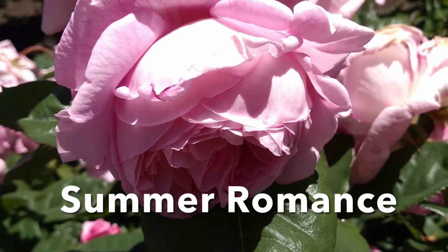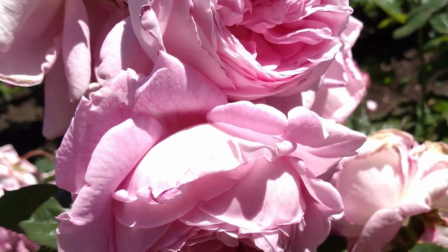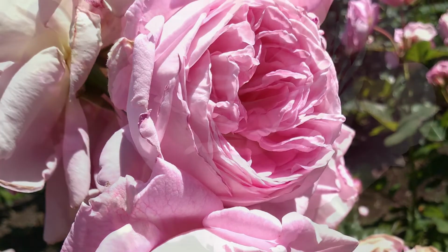Combining disease resistance and fragrance is no easy feat, and Summer Romance accomplishes that with beauty as well.